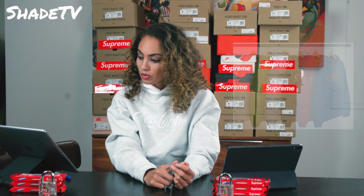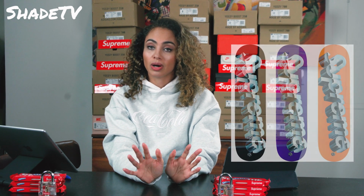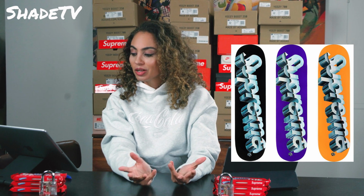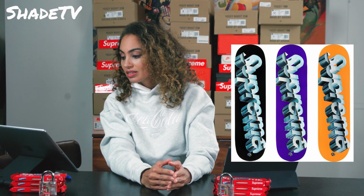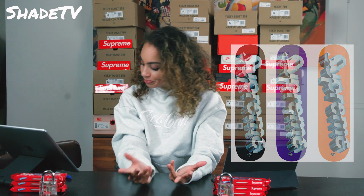Moving on to the Chrome logo skateboard, which I think is going to do extremely well. Probably would put those 3 up on my wall if I could win all 3 of them. Nice little decoration. As far as colorways go, I definitely think the black is going to do the best, and then I would probably go for the purple and then the orange thereafter.